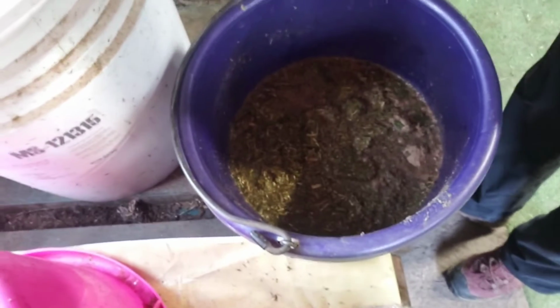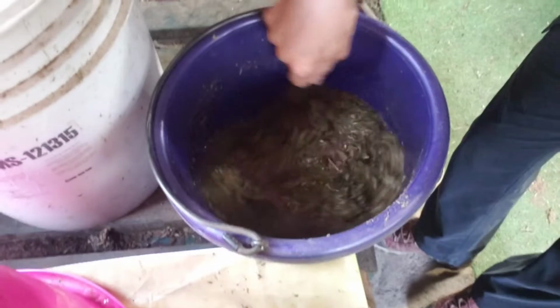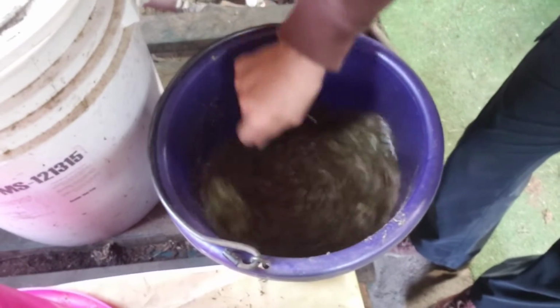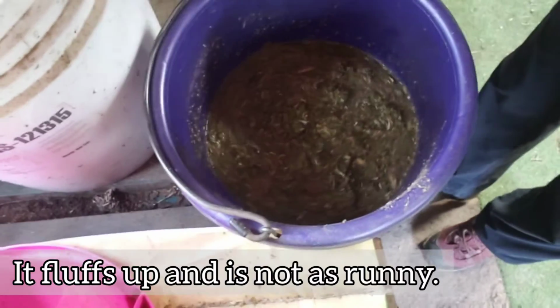Okay, we wet all of our feed. It's just easier for the horses to eat it, digest it, and it gets moisture in. So it's like making oatmeal every morning.